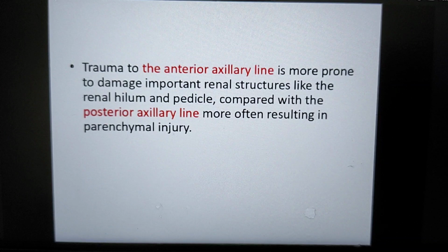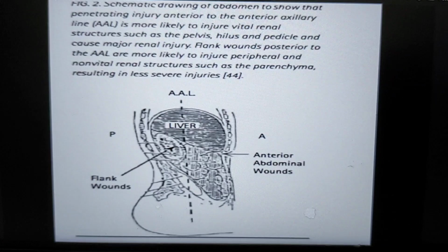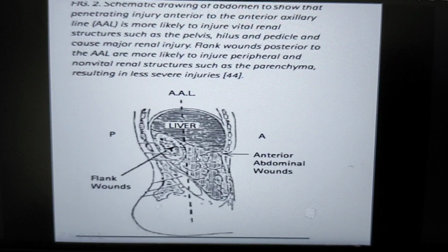Trauma that happens to the anterior and the anterior axillary side will normally cause more damage to the renal hilum or the peritoneum, compared to the posterior axillary line, which will normally cause trauma to the parenchyma. As you can see through this picture, the anterior axillary line corresponds directly to the hilum, so injury to this side will cause disruption of the hilum. Posteriorly is the kidney, the renal parenchyma, so injury will move towards the renal parenchyma.